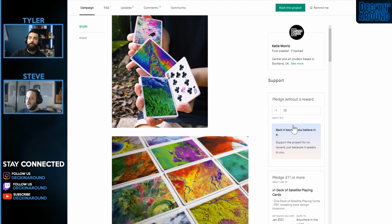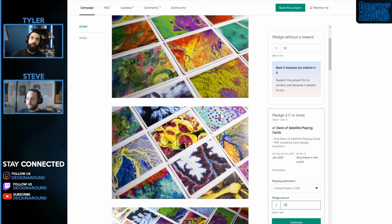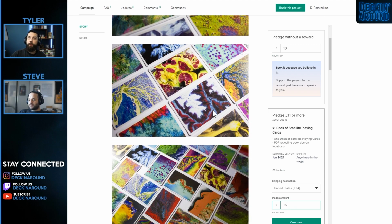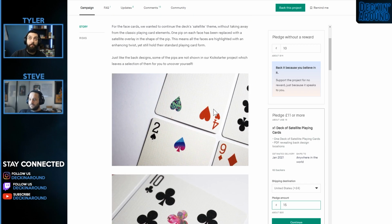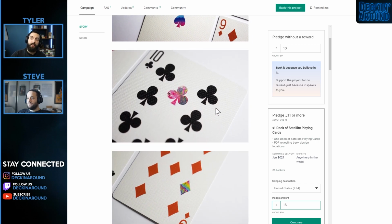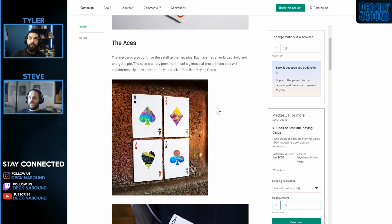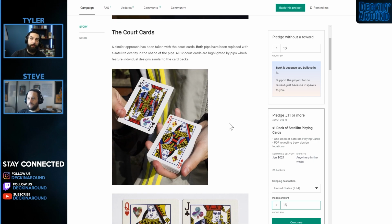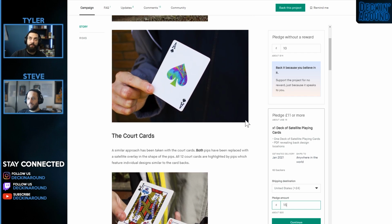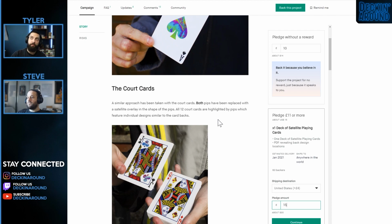What's the price on it? The price on it is 20 shipped, so it hits the high end of the price point. I'd say ultimately sub 20 would be best for something with custom backs, and not even semi-custom. It's 100% custom backs, literally 52 different designs. I do love the big aces, but the courts are relatively standard other than some pip recoloration. So that 18 to 20 mark is probably the ideal range, 20 being the cap, but sub 20 has a little more momentum behind it.